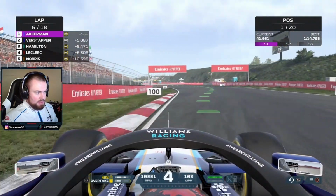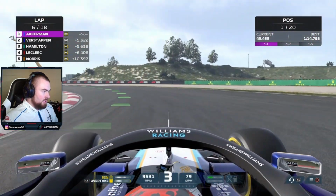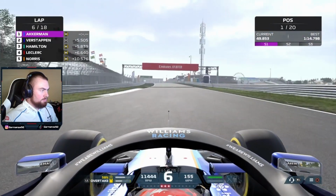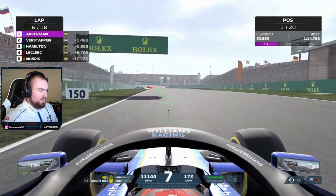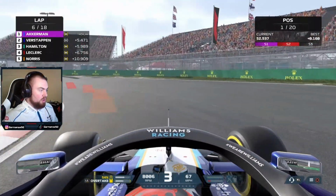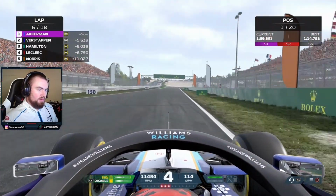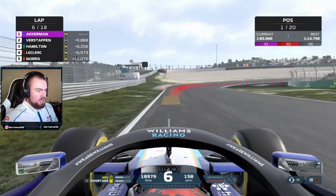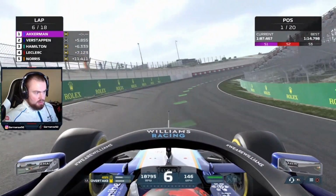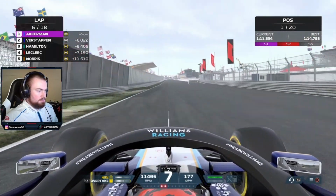Nicely done through there. It was a much better line. Slightly wide through here, but it means you can get on the accelerator early to come out the corner. Gap is at 5.5. That's not our quickest lap, not our quickest sector in Sector 2 there. A little bit of overtake coming out of there as we were a bit wide into there. Love this corner. This is an absolute beauty. Love that corner.